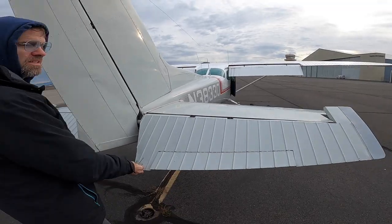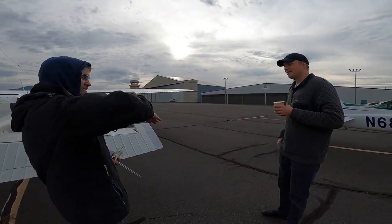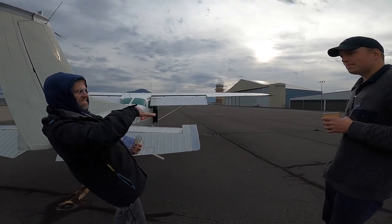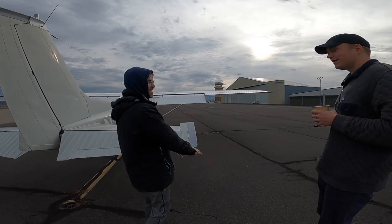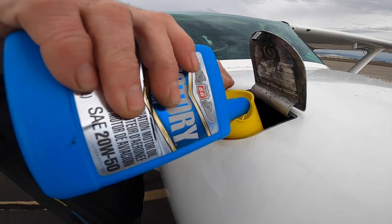I was watching ducks land. Oh, yeah? And their tails go like this. And they pop a wheelie at the end. And then they just drift in. Yeah, it's actually kind of similar. I've seen that.